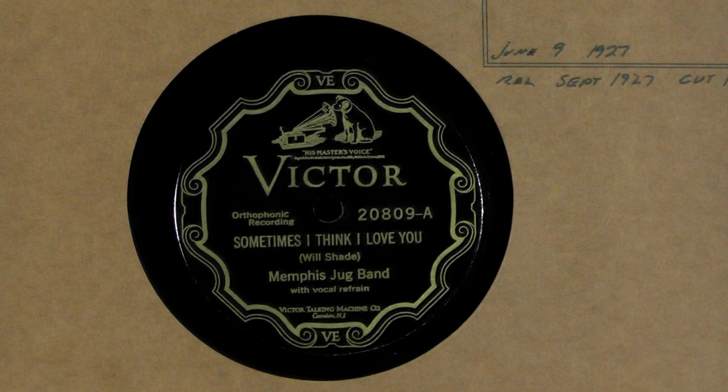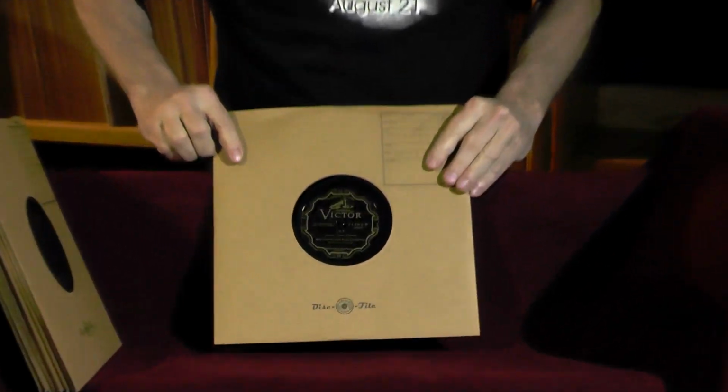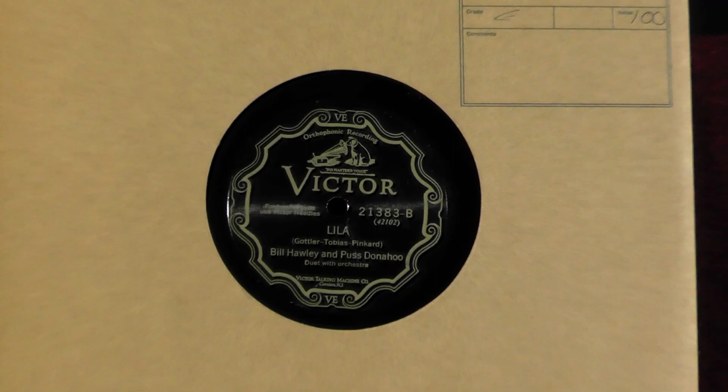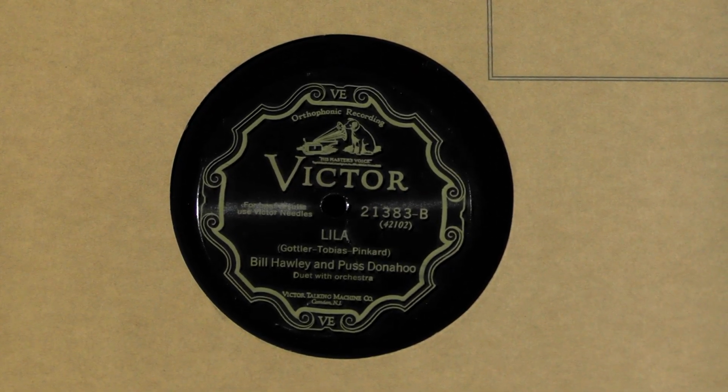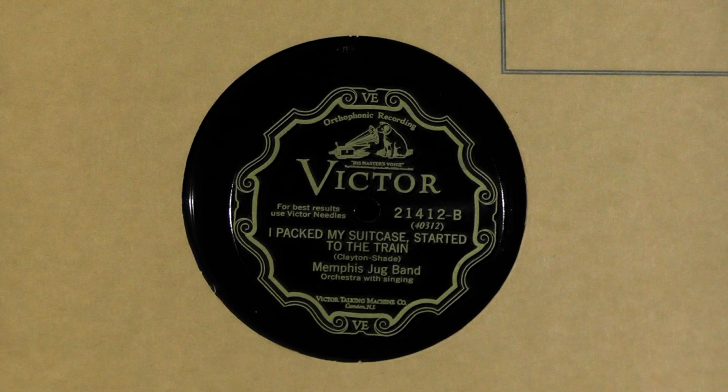And the Memphis Jug Band, 5796 for $400 minimum. Okay, next up is lot number 5803. This is Bill Hawley and Puss Donahoe, or Donahue, as the case may be. $100 minimum bid. 5803, 5805. Memphis Jug Band. Very nice E plus copy for $500.